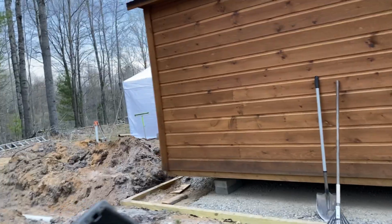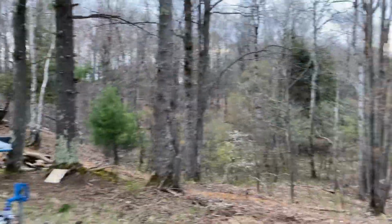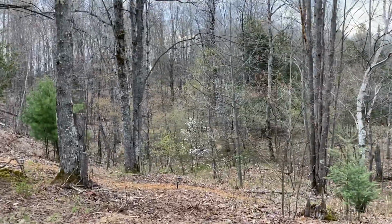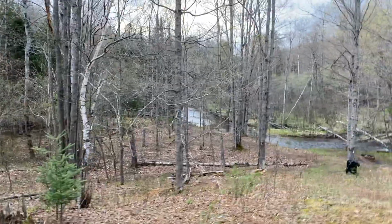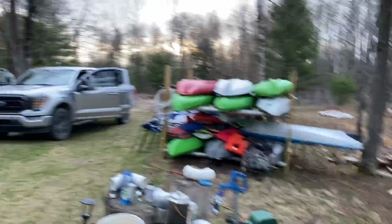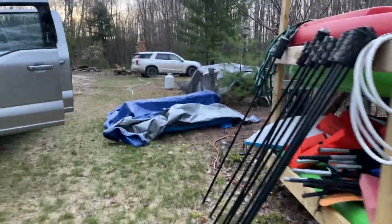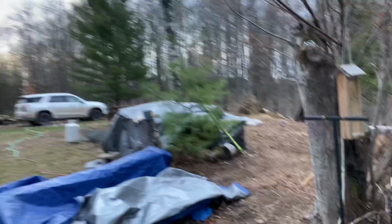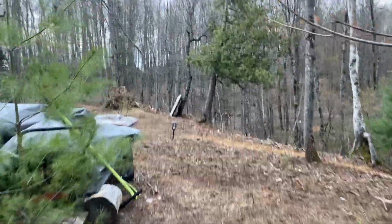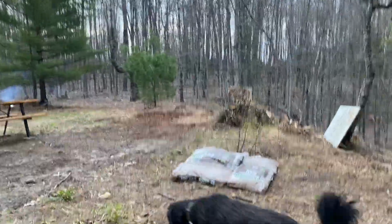So from here, as you can see, our well. That's the next thing on the list. So now we're going to go down the trail. This is our area here. We oversee the river as well. Kayaks. Here comes Cash. All right.